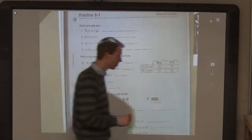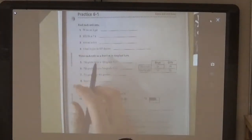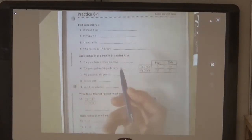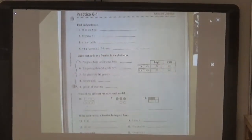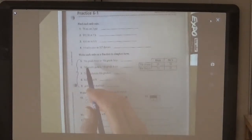Alright, so we're talking about ratios, and we said that ratios always have different labels. They compare two different things. So in this second section of the practice side, we're talking about ratios of boys to girls in class. In the 7th grade class and in the 8th grade class. Okay? So, you write these fractions or ratios differently. You write them with a colon in between.